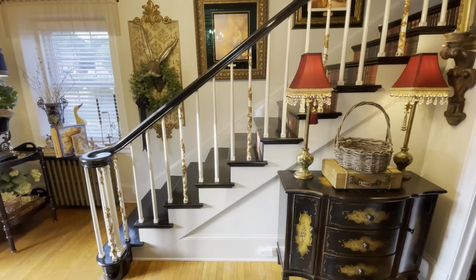And so I placed the case down at the bottom, up at top, I added a very old willow basket. It's thundering outside again.